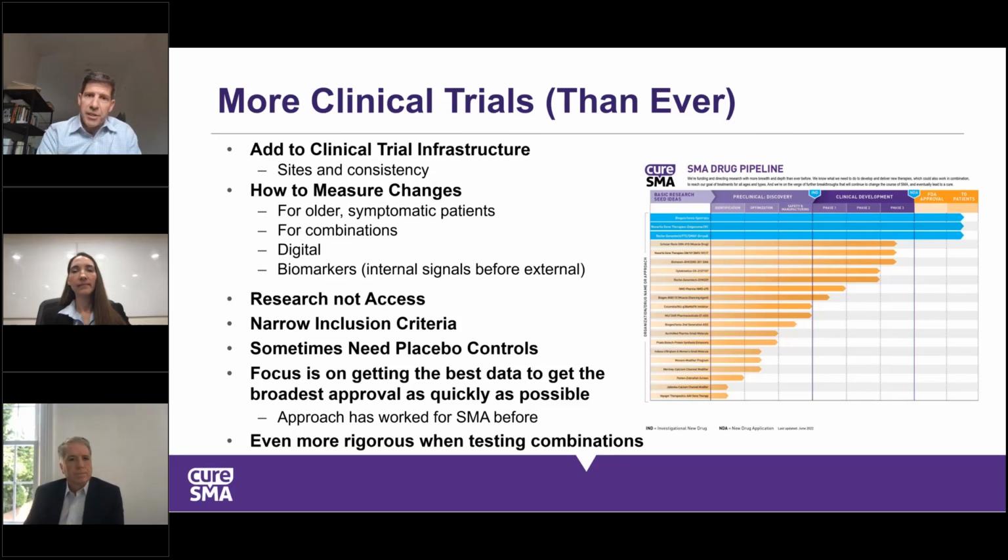So we are paying attention to making sure that we have clinical trial sites that have the capacity and the training to carry out these clinical trials. We need to make sure that we have the right measurements in place for these clinical trials now, as well, as they are a little bit different.